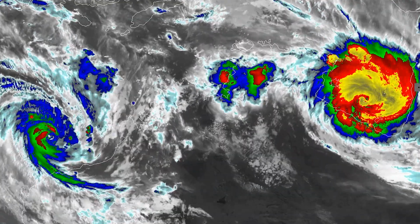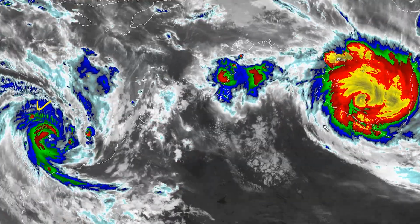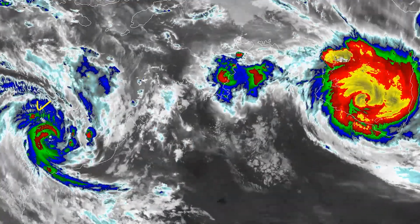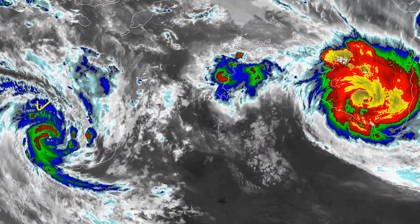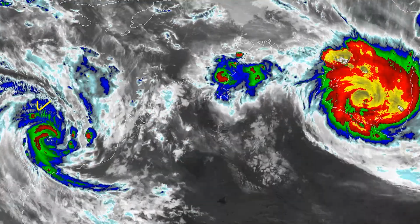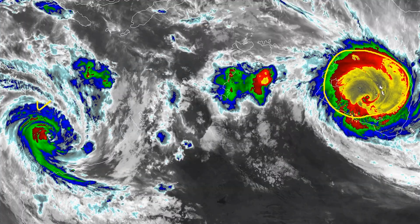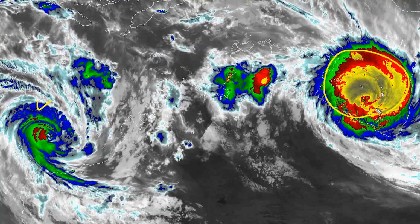If you compare with Veronica over here, just look at the difference between these two storms. Veronica has deep convection at minus 70 Celsius, but the area and extent of minus 80 Celsius and below, just filling the Gulf of Carpentaria, it's quite an incredible image, and with that pinhole eye in the center.